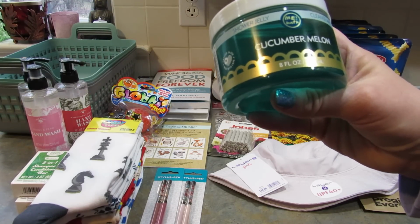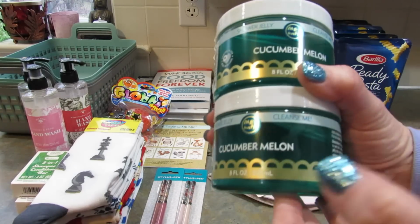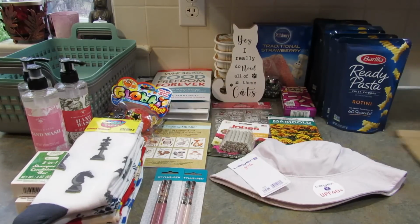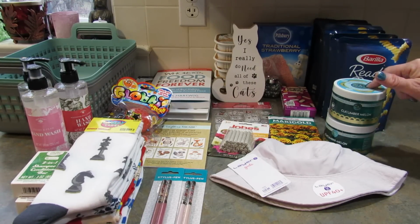Looked interesting. I picked up two. I like cucumber melon scent. So I'm definitely going to give these a shot. I thought they were really kind of cool. These were at the Manchester store.